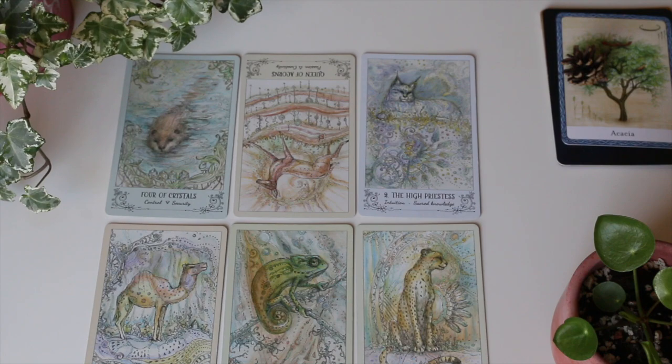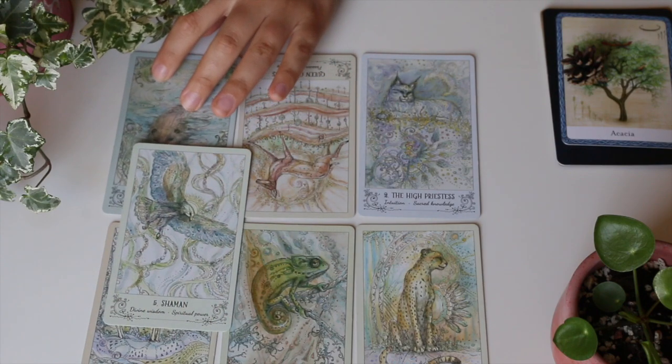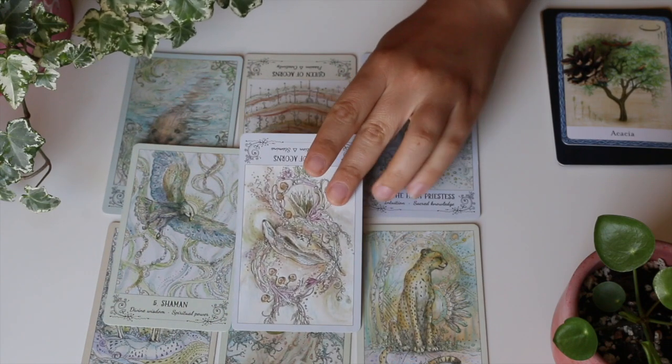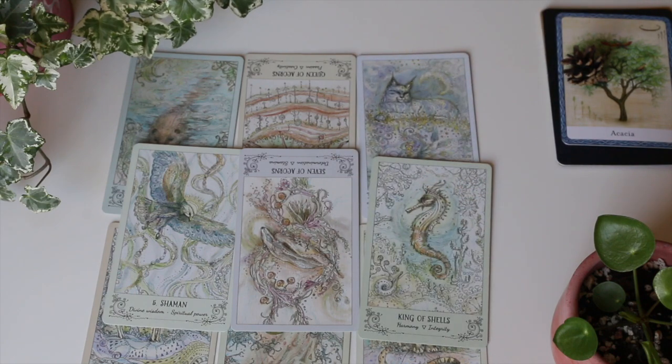But now let's move on and see what it could be. What could you guys create together? What is the potentiality of this connection regarding what you can create together? We have the Shaman. Nice. Okay. The 7 of Acorns in reverse. And the King of Shells.